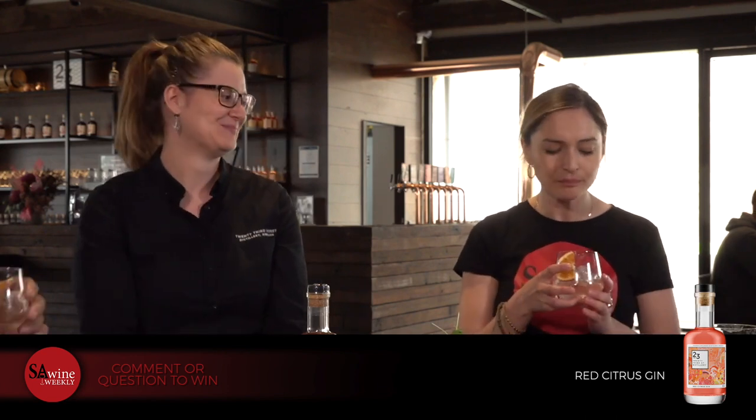The ice in there really cools it down. Yeah, so, I think it's nice. You can taste very subtle flavours. Yeah, so it's the herbs and the oranges.